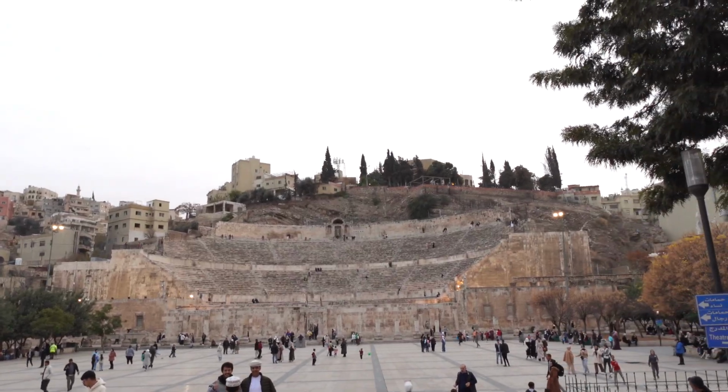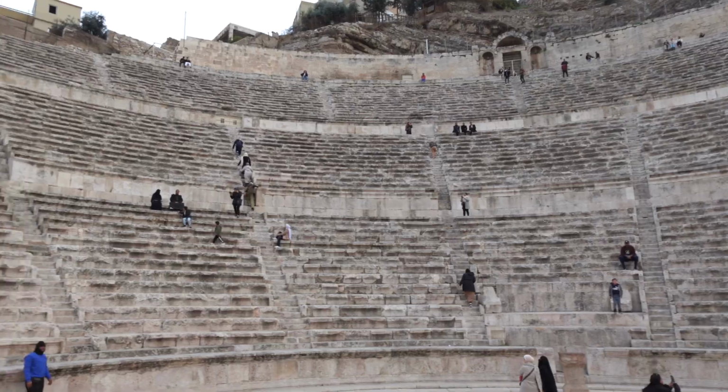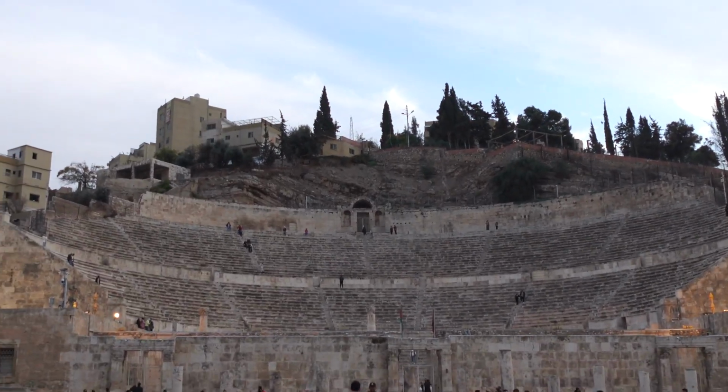Next, we visited the Roman amphitheater, built in the 2nd century when Amman was known as Philadelphia. This massive stone structure once held up to 6,000 spectators and is still used for performances today.